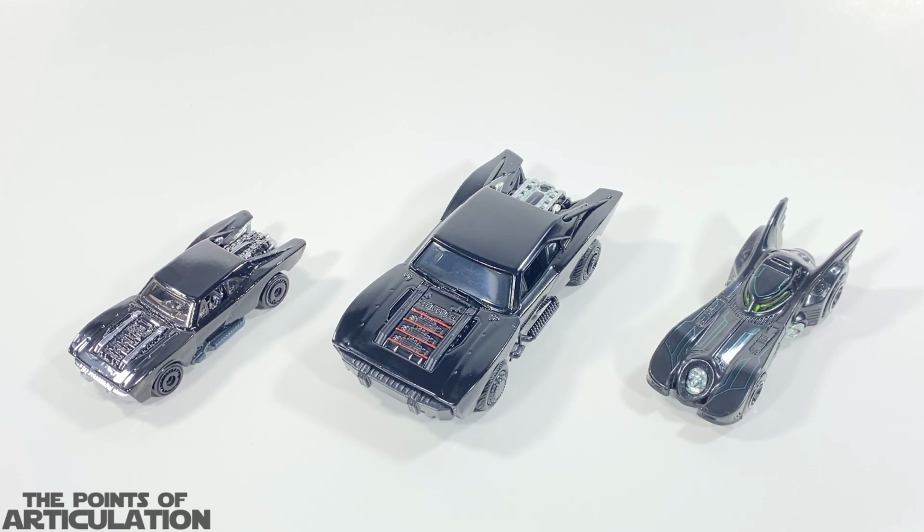And now for a quick size comparison with the 1/50 scale of the Batman's Batmobile seen in the center. First, on the left-hand side, we have the 1/64 scale Hot Wheels The Batman's Batmobile, looking sharp. And finally, on the right-hand side, we have the Michael Keaton 1989 Batmobile, probably one of my favorite designs, if not my favorite Batmobile. I think I've been saying that for years.